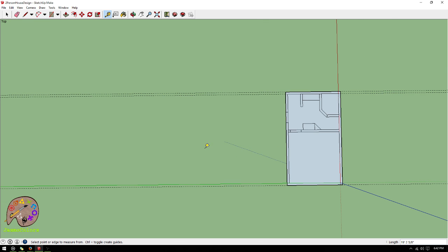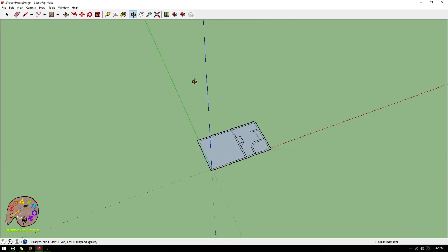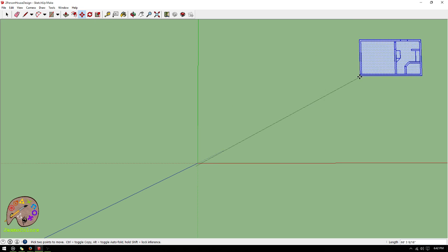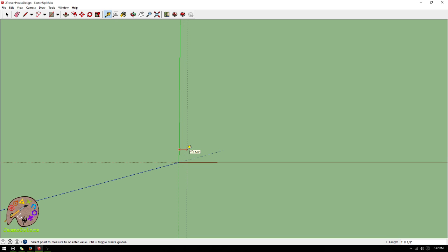I almost want to scrap this. I almost want to start over. I won't scrap it. We'll just move it off over there. Okay. And we'll try this again. It'll be sort of a similar start in that it's a 12 by 12 foot room.